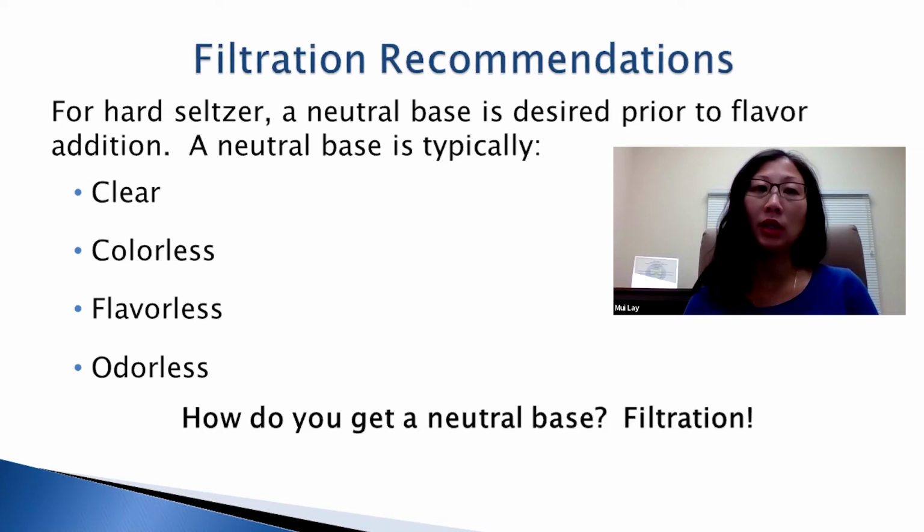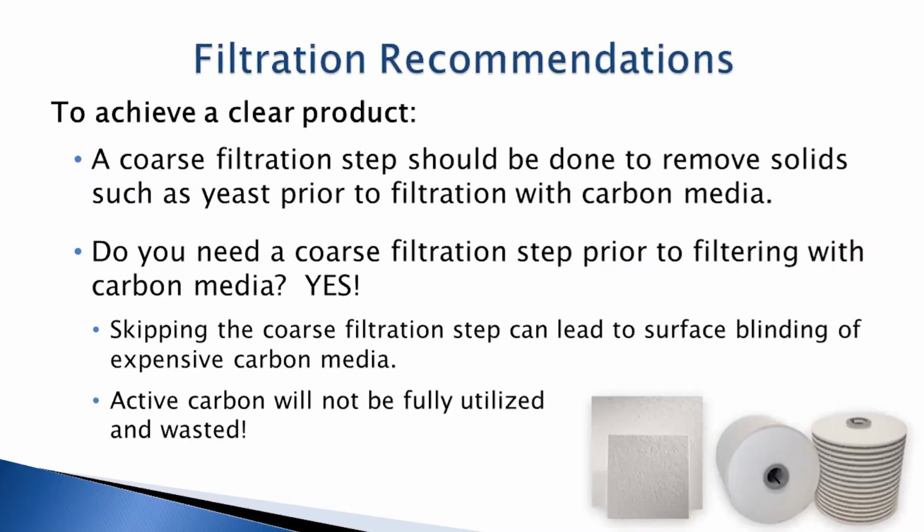Product consistency is something that consumers expect from your product, especially if you're distributing it. So you want to avoid batch-to-batch variations that leave consumers confused about what they're going to get. To get a clear, colorless, flavorless, and odorless base, you typically would use filtration. When customers purchase seltzer, they think of a crystal clear beverage. So you want to remove any particles that may be floating around in the final product before bottling or canning. This can be done with a coarse filtration step, which can remove solids such as yeast.